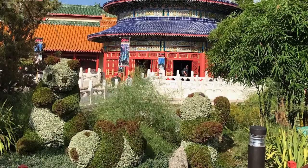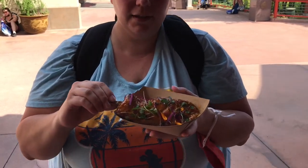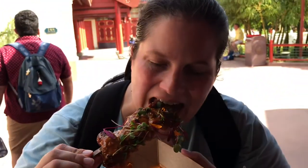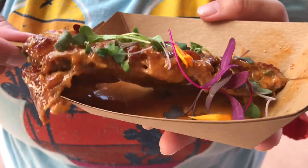Our next country was China, and here's some panda bear topiaries. So this is the bonbon chicken skewer from the Lotus House, I think it was. And it has sesame and peanut sauce on it here. It's dark meat chicken, like a thigh. It's very tender, it's very juicy. The sauce is good. And as you can see, it's very pretty with the flowers and the microgreens on it. I really like this. And I think this was $6.75, so not a terrible deal, really.